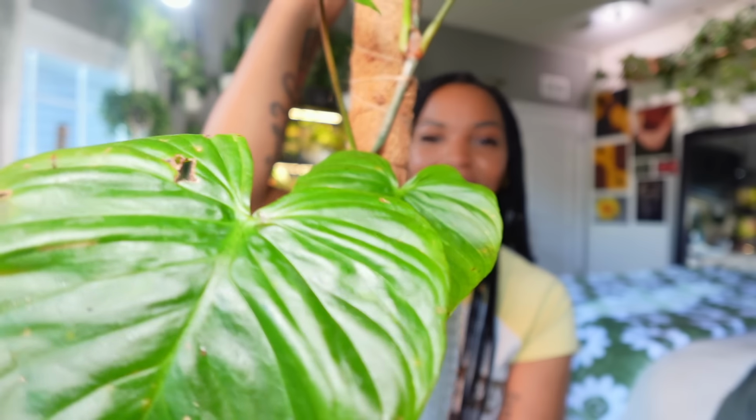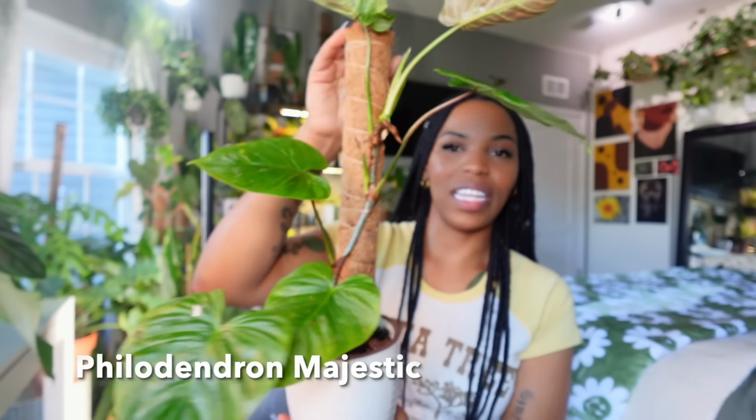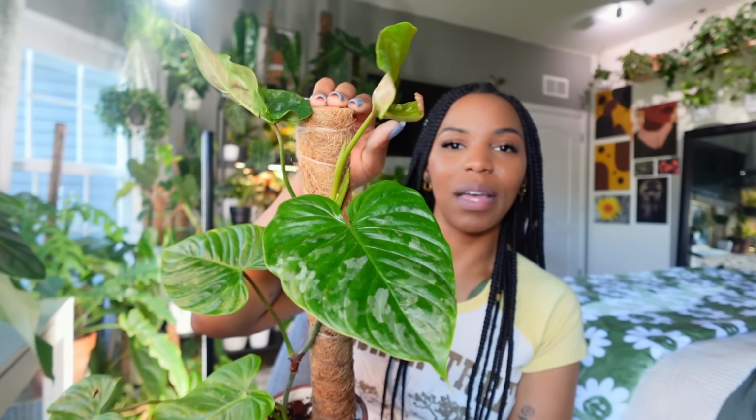Anyway, next plant I have seen before, but I never considered purchasing it because I don't know why, but when I saw it, I was like, wait, I don't have that one. I'm really quite surprised I didn't have it already, but yeah, here it is. This beauty is the Philodendron Majestic, which is a hybrid of the Variegated and the Soderoy. So me and Variegateds don't have the best history, but all of my Variegated hybrids do really, really well. So I have high hopes for this one.